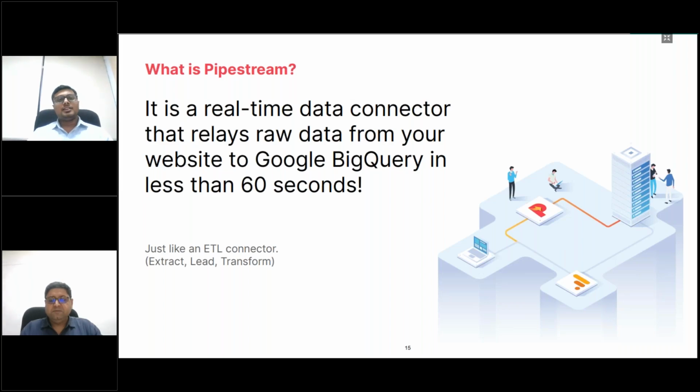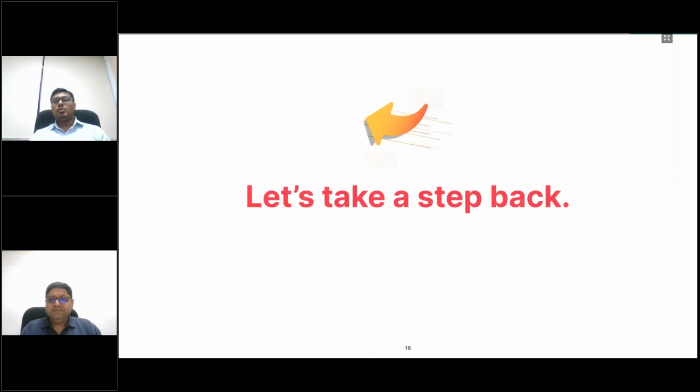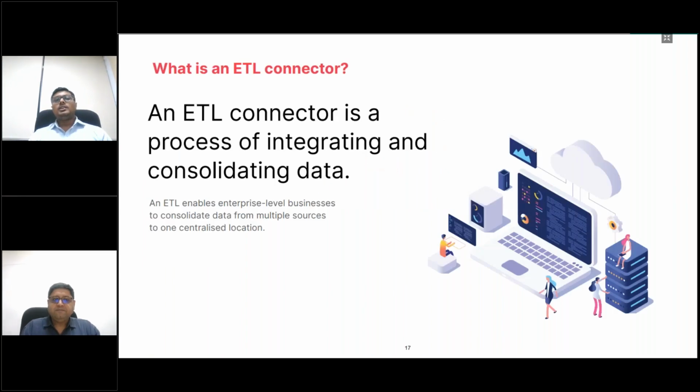Yes, definitely. So let's take a step back now to answer Kaushal's question. What is an ETL connector? I think a couple of you would already know what an ETL connector is. When we talk about an ETL connector, there is a data source and there is a data destination. A data source can be something like Google Analytics, and a data destination can be something like BigQuery or Google AdWords, right? There are a lot of third-party ETL connectors available, where you can fetch data from Google Analytics and push it into a data destination like Google AdWords.